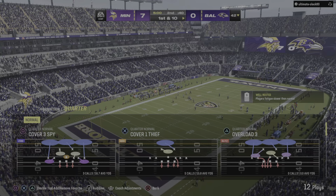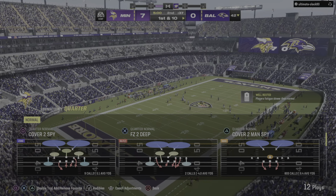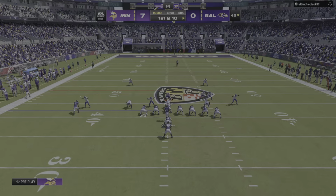Second quarter now from Baltimore. It's the Ravens in possession as they've got it with a 1st and 10.